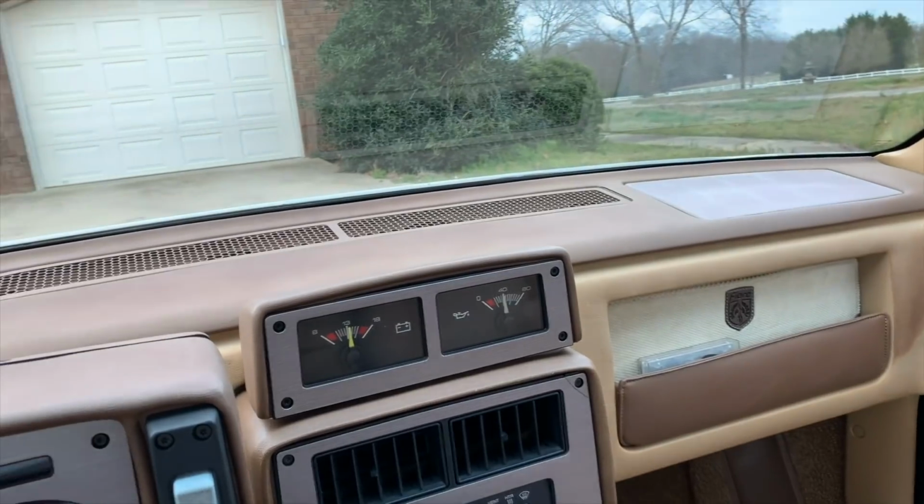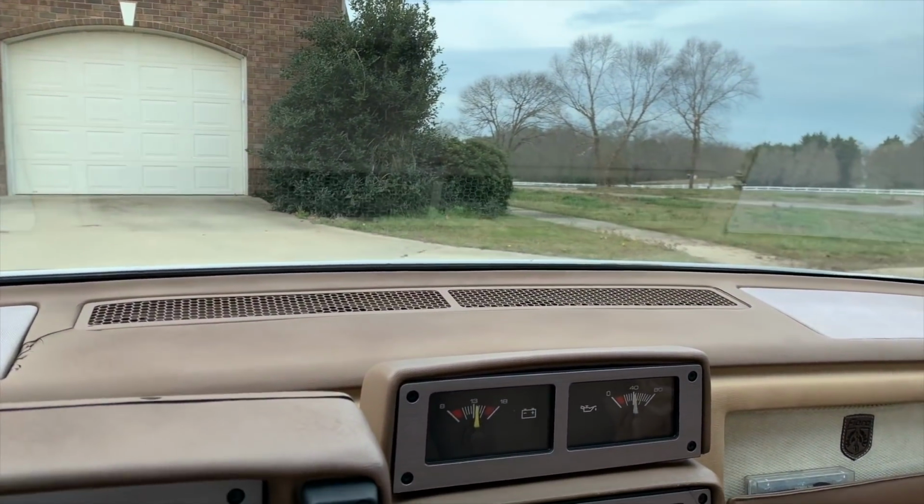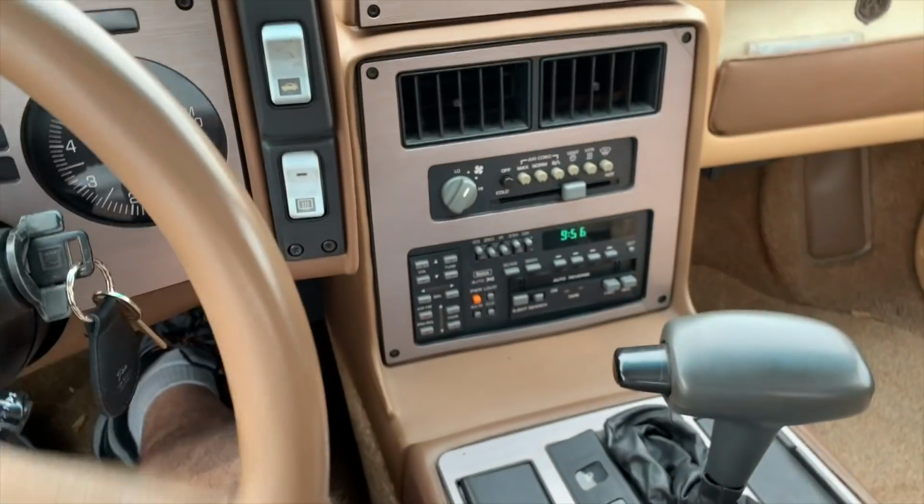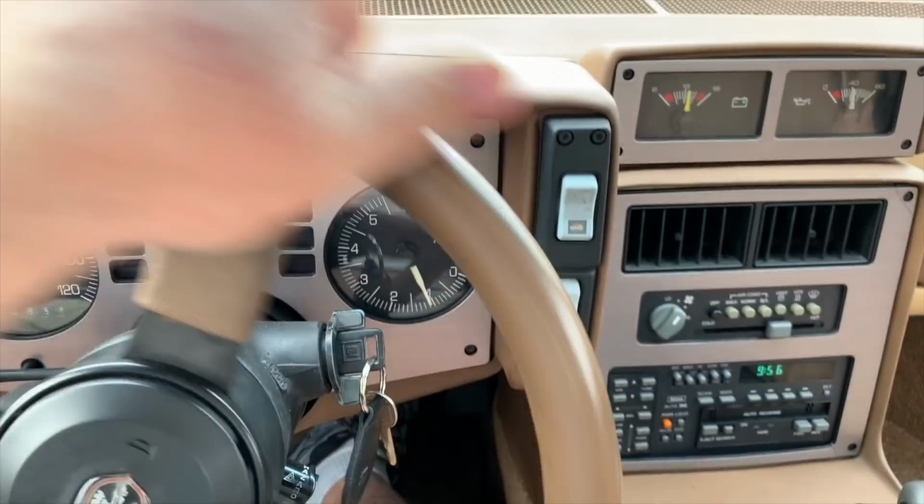I do love the DeLorean. I really enjoy driving the DeLorean. But there's just something about a Fiero that's really hard to explain.